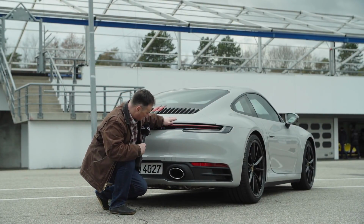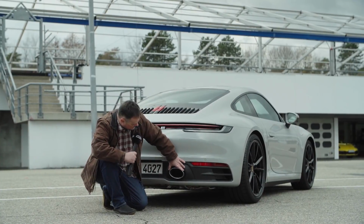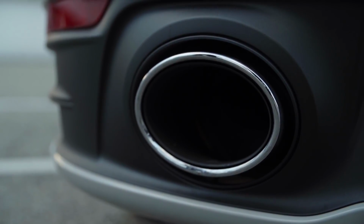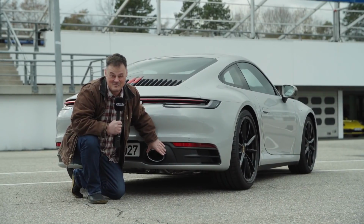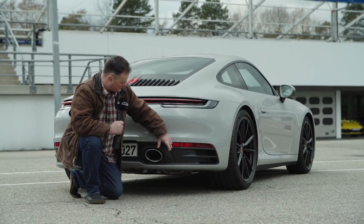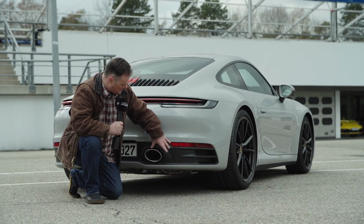Now, second compromise point, and I'm pretty certain we're going to divide a bit more opinion here. If we come down to the bottom here, we have these two oval ports for the exhaust. Are they integral to the exhaust design? Does it really matter? Well, it does bother quite a lot of people. So I have to tell you, it doesn't offend me that much.